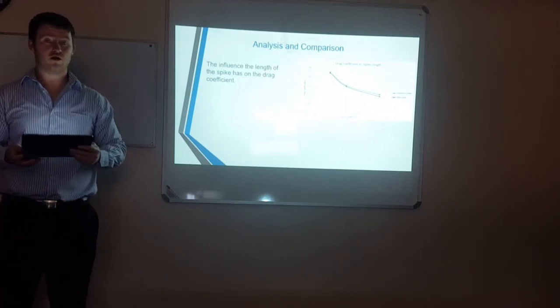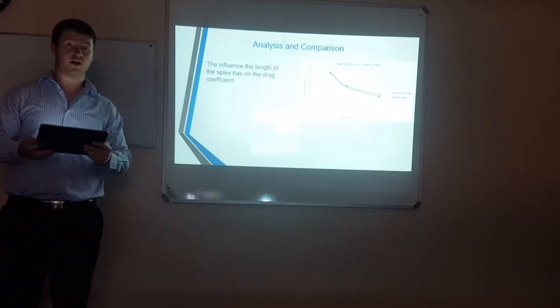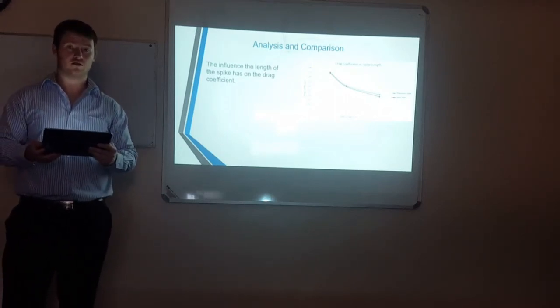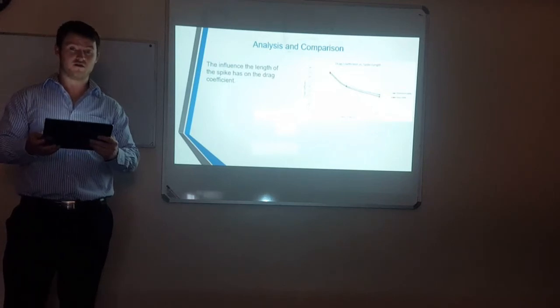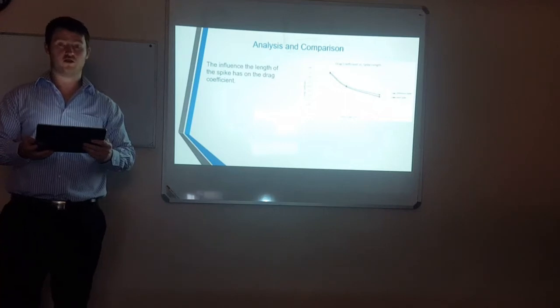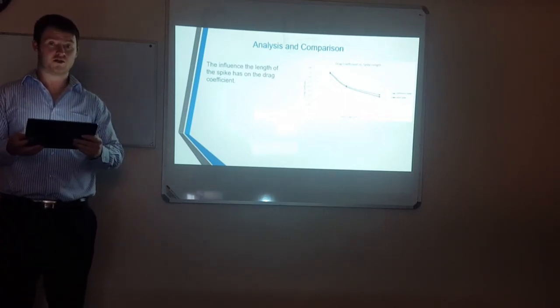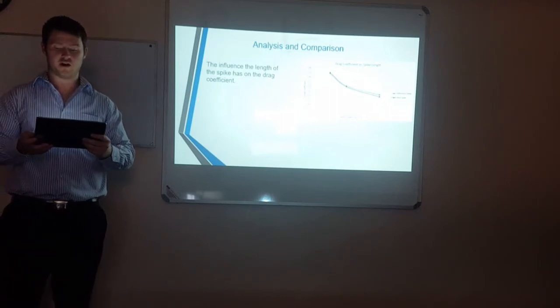It is important to note that at some length, known as the critical length, the implementation of such a spike could actually be detrimental to the reduction abilities of these measures. It is also clear that the new spike geometry, portrayed by the orange line in the graph, performs better than the basic spike-shaped attachment for the reference simulations.